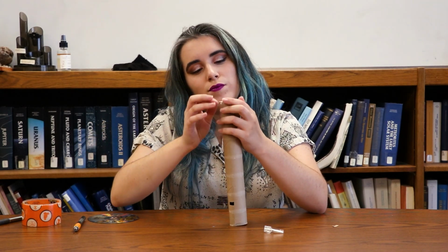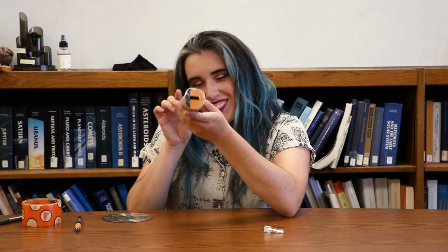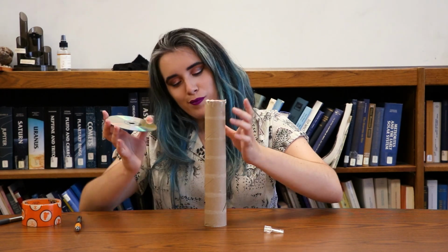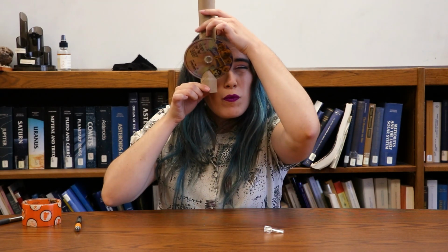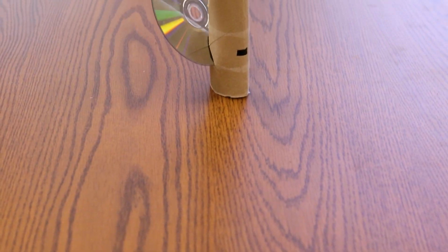Okay, so now that it's all taped down, we have a sort of spyglass looking thing, I guess. But it is not a spectrograph until we apply your Snow Buddies, or your sacrificial CD or DVD of choice. Put that in with the label side facing down. Voila! Rainbows everywhere you look. Amazing!